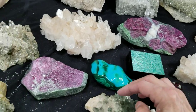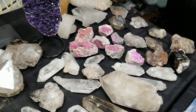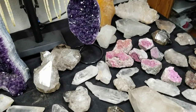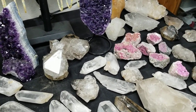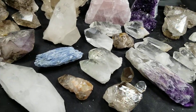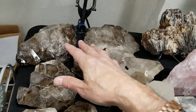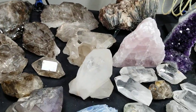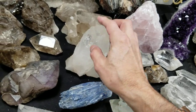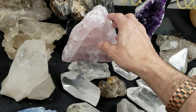This is chrysocolla, malachite, another piece of ruby zoisite, more kyanite from Brazil. Now on this table, I have a whole lot of quartz with some other material. A lot of this quartz came from an estate sale I acquired a little over a year ago. So there's all sorts of stuff here. This is all celestial quartz in the back left corner. These are just various. This is a big piece here. You can see how tall that is. This isn't from that sale.